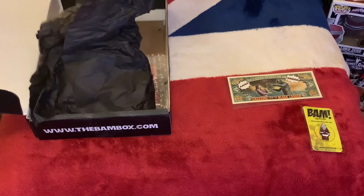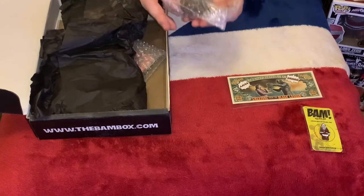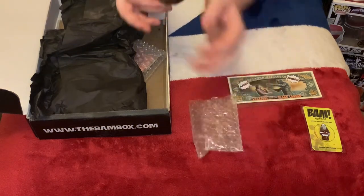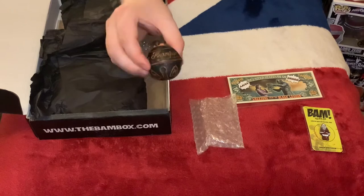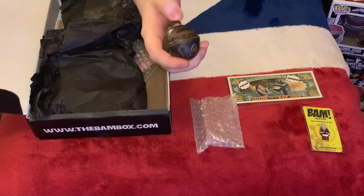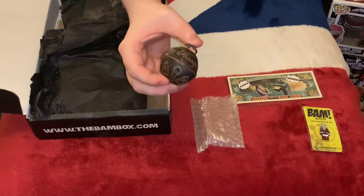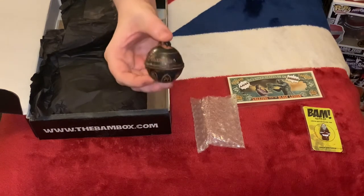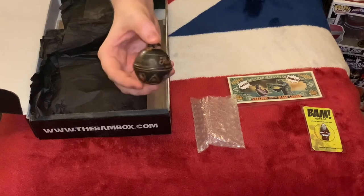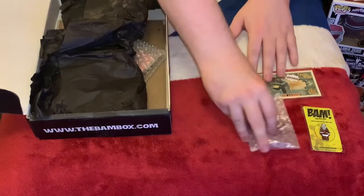I think we have a prop here, and I think it's a bell. And it is from Krampus. That is the bell from Krampus. So I think this is probably a Christmas box from a few years ago.